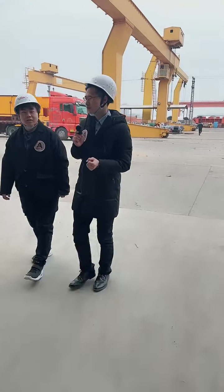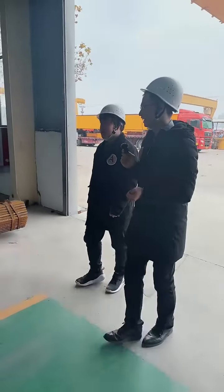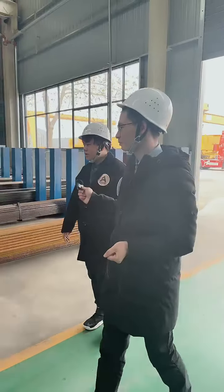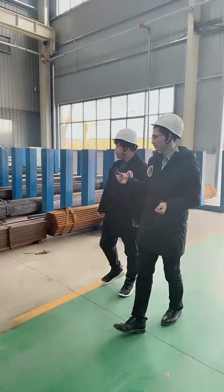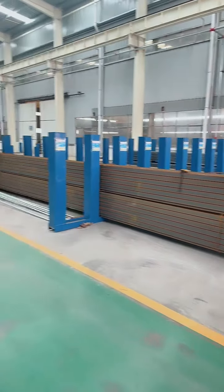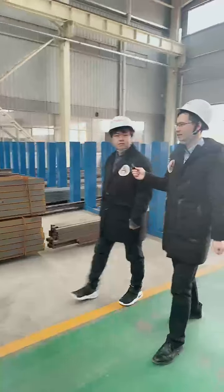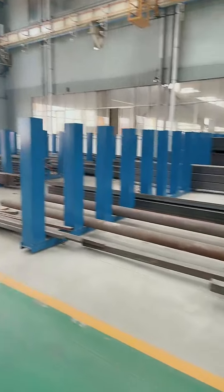Now we can start our view of our raw material and the main girder of the cranes, and we will show you the process one by one. This is the material stocking area, like the round tube and the I-beam. And this separate bracket is the show of our workshop 5S. Every different type of material is stocked separately and regularly.